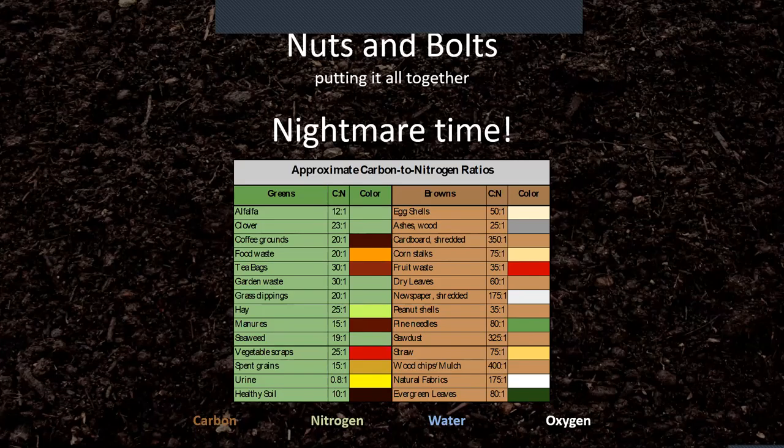Fruit waste, we're talking typically about peels, like orange peels. We're talking about the pits, seeds, stems, those kinds of things. Shredded newspaper or your junk mail are great sources of carbon for composting. We have straw, another great source. Evergreen leaves. What? Who has an evergreen magnolia?